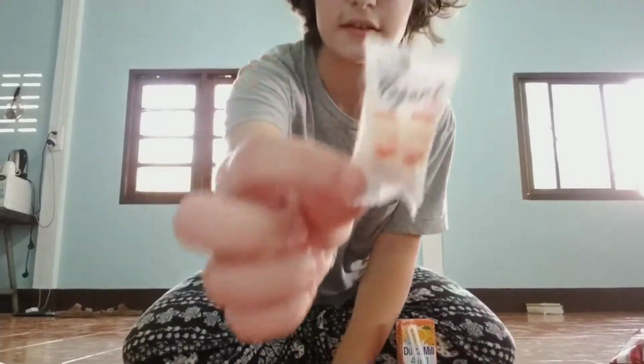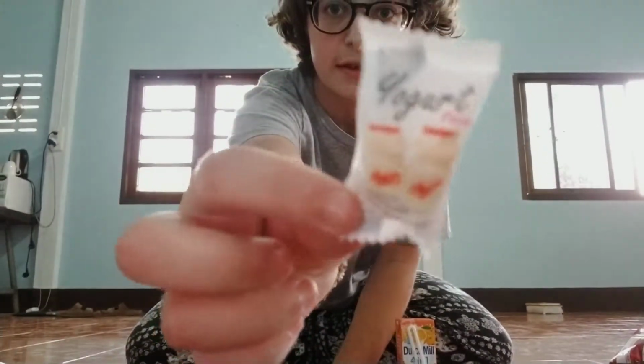On to these things. These are like my favorite things I get here. Like the little candies. They're very tasty. They're milk flavored. I thought they were gonna be hard when I first tried them, but they're actually soft when you bite into them. Very sweet, creamy taste. 9 out of 10. I love these guys. Could eat them all day.